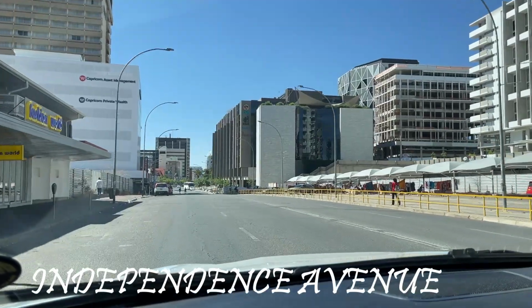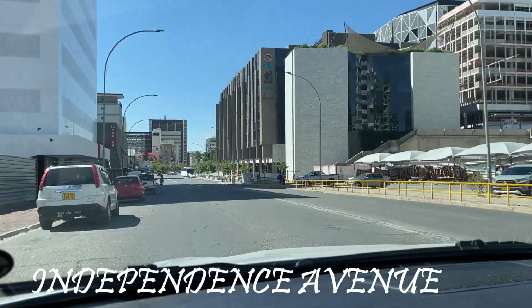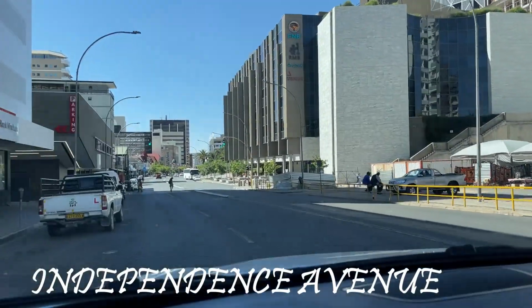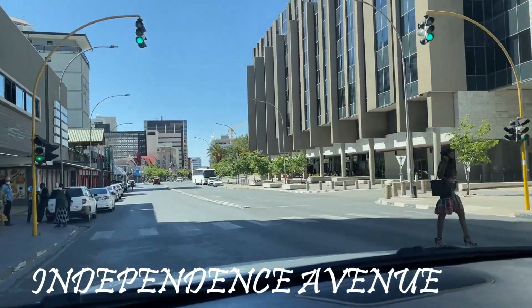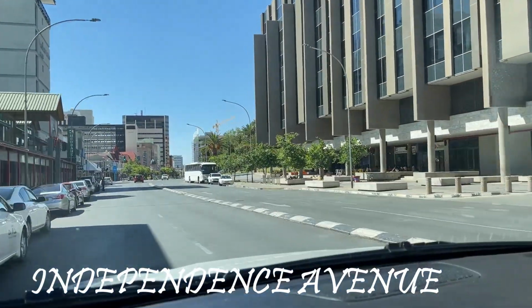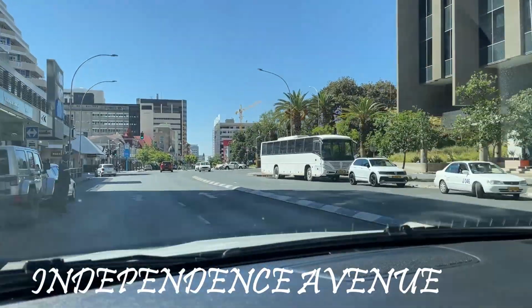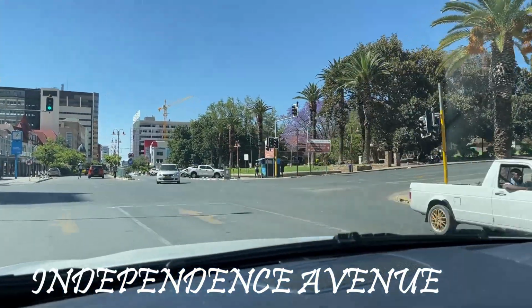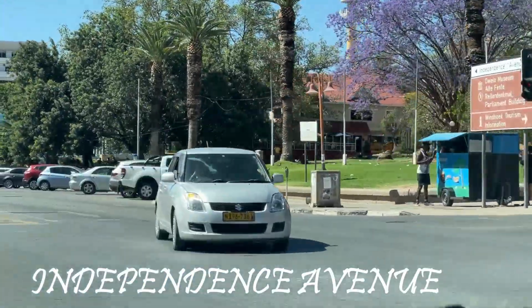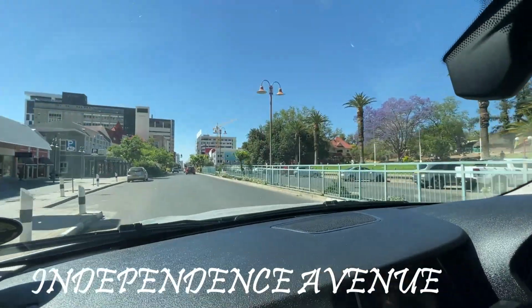Well, we are currently on Independence Avenue, which is a commercial strip, and the city center was stretched along this avenue, and it goes all the way down to the southern industrial area, extending the commercial line further south outwards. So this is the downtown Windhoek city center. Giving us a little bit of a tour is my favorite YouTuber.